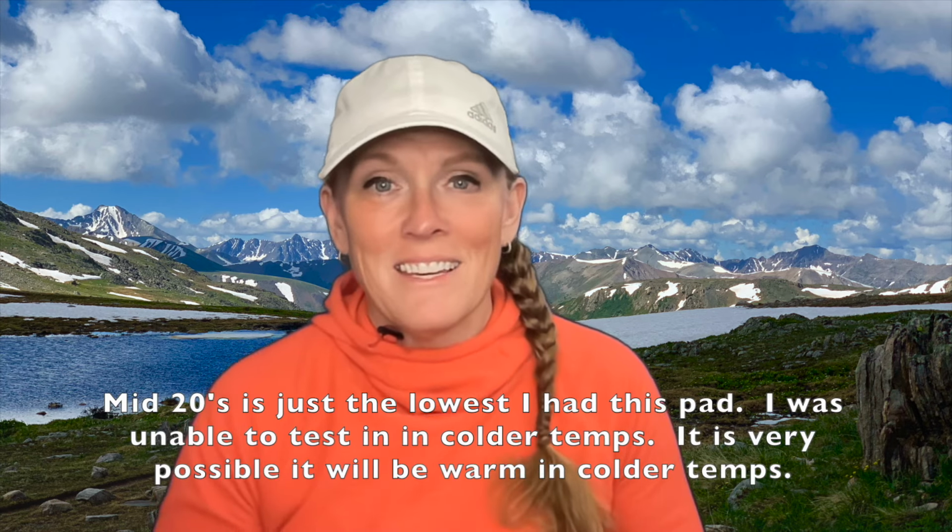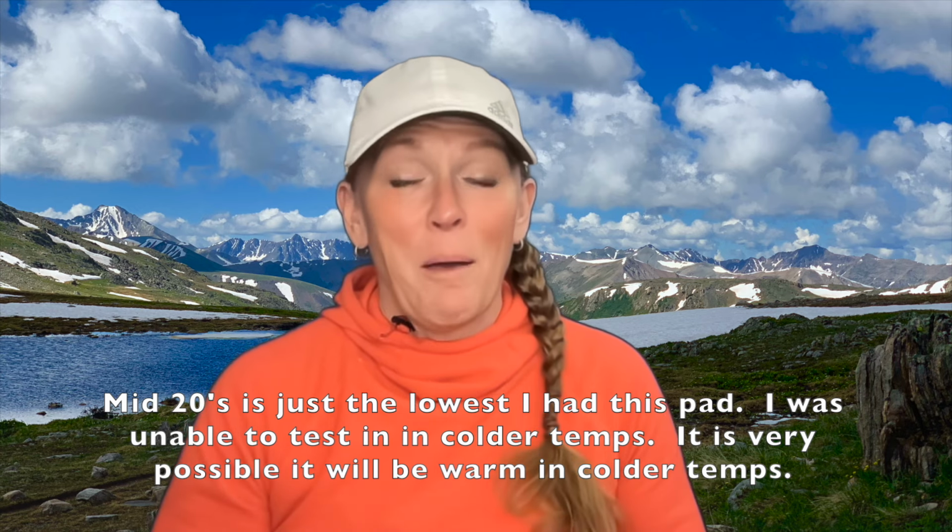So moving aside from that, which really is the big question, and again, I'm going to state emphatically, into the 20s, that pad is incredibly warm. Absolutely incredibly warm, hands down. Is it going to be as warm at -20? I don't know. And frankly, I would have another closed cell foam pad under it anyway. So take that with a grain of salt.